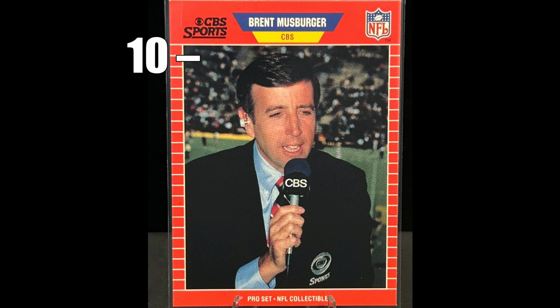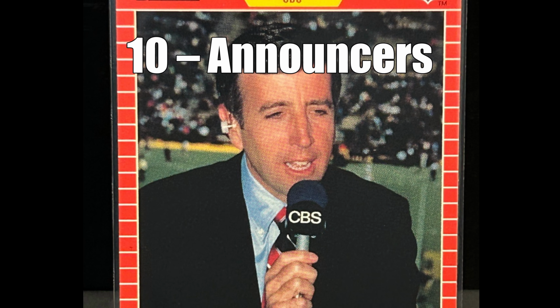Anyway, without any further ado, here are the 10 strange and unusual things from the old school Pro Set. Some of these you can find still in unopened packs, and some of them, good luck. Number 10 are the cards for NFL television announcers.